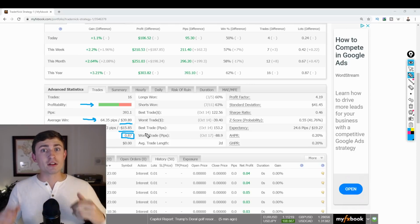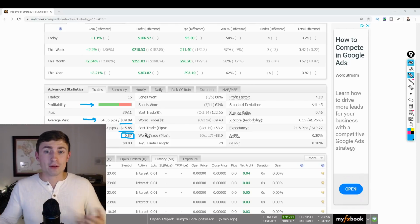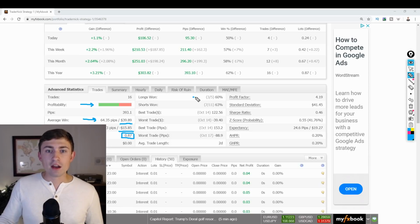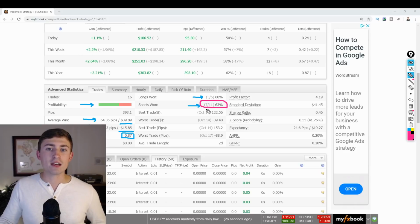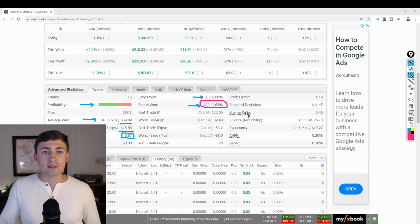So little leverage means a lot less blown accounts. So again, 60% of our longs were winners and 63% of our shorts were winners. That's kind of interesting, is our wins were actually more effective on the short side so far. We'll see. We've also seen way more short side action. We've taken 11 shorts and only 5 longs so far in this trade.